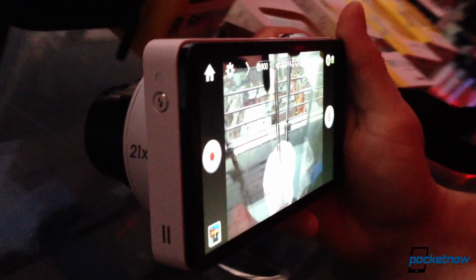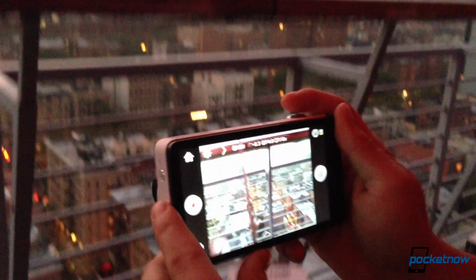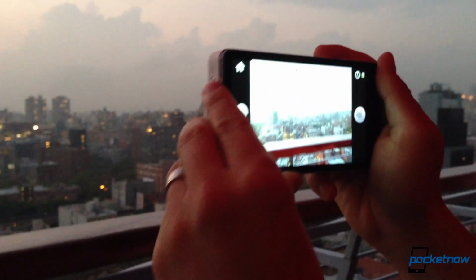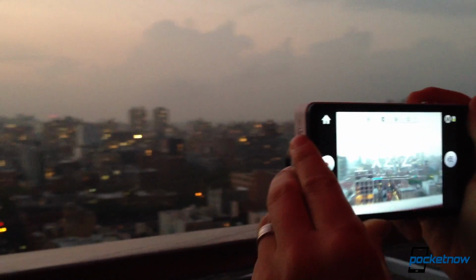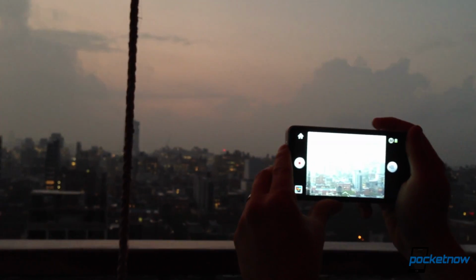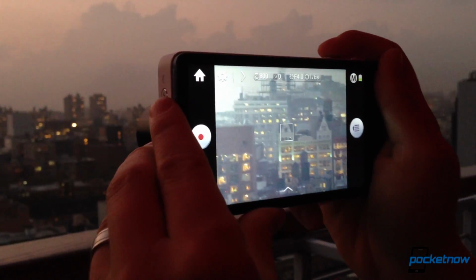Now, if you turn on the device, you don't get Android right away. You get the camera, and that makes a lot of sense. There's a lot of cool stuff we can do with the camera, but first, I want you to take a look at the optical zoom, and hopefully the cameraman, Mr. Michael Fisher, can take the view up here. We are in beautiful New York City. We're going to use the 21x optical zoom. Again, this is Android doing this. This is your dreams coming true if you like photography.